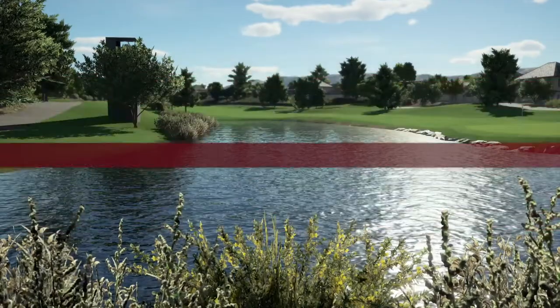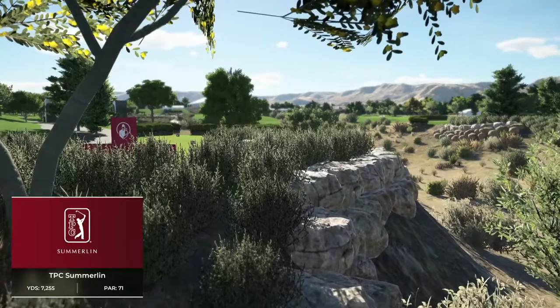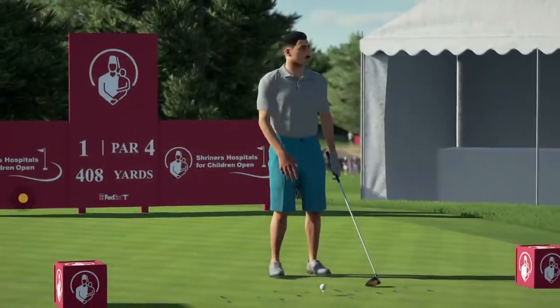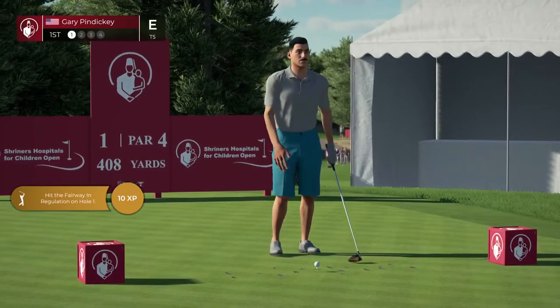Luke Ilvey alongside Rich Behan here in Las Vegas. It's known as Sin City, but we're at TPC Summerlin for the golf. What's this course like? This golf course historically plays firm and fast and yields lots of birdies.